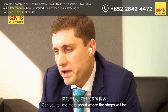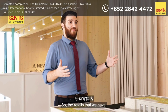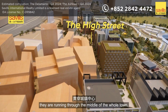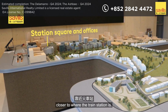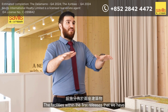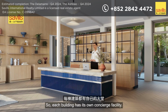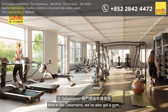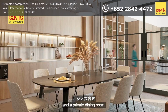Can you tell me more about where the shops will be and the office locations within the development? So the retail offering that we have, so all the shops and restaurants are actually running as a high street, running through the middle of the whole town, and the offices are predominantly spaced to the west of the development, closer to where the train station is. And also, where's the clubhouse? So the facilities within the first releases that we have are actually split across both buildings. So each building has its own concierge facility. In the Ashbee, we've got a meeting room and a screening room. And in the Delamarre, we've also got a gym, a business lounge, a residence lounge, and a private dining room.